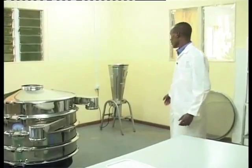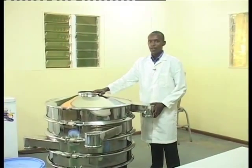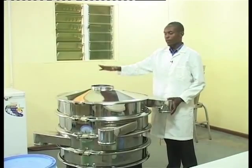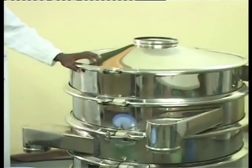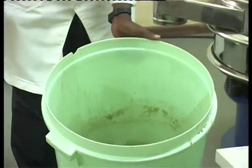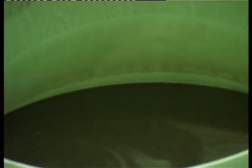We use the blender over here. It's basically a big blender that has blades that turn and macerate the insects. That is then poured into this vibrating sieve. What this vibrating sieve does is separate different fractions depending on their size from the debris of the insect. We add very little water, very clean, sterile water. From the vibrating sieve, we save it, and what we have is a big volume of the virus in distilled water.